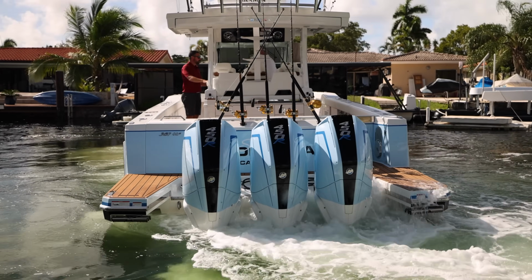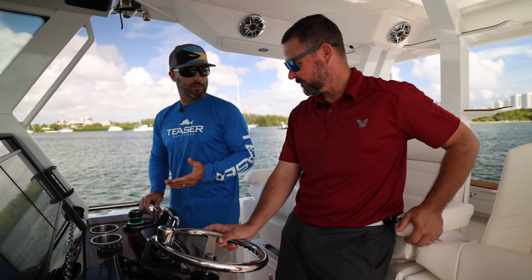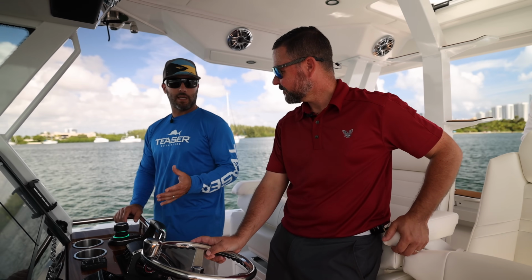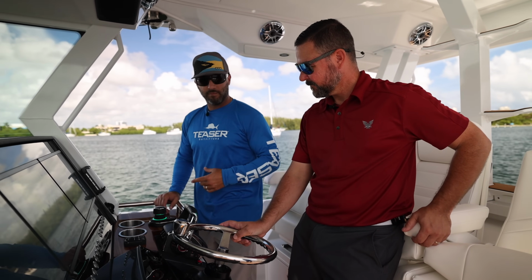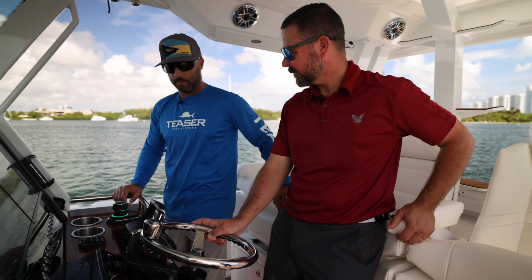Vic put on quite the demonstration for us there earlier, and it was really cool to see. Anybody, whether you have experience driving a boat or not, can grab this joystick. And not that you want to depend on it all the time in case something was to break down, but it's nice to have there and can have that novice boater feel comfortable getting on a boat like this and being able to dock it somewhere.